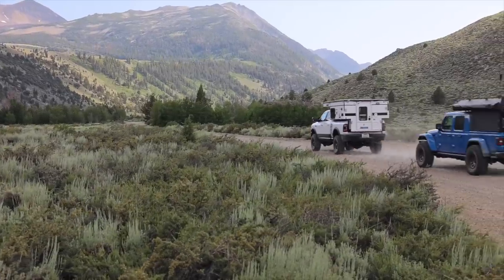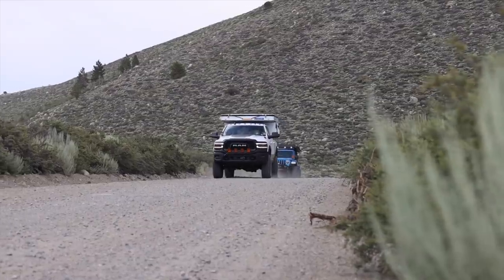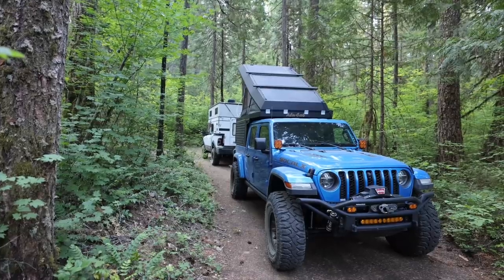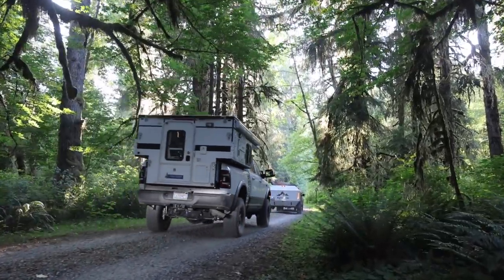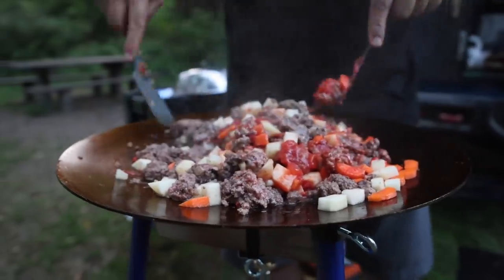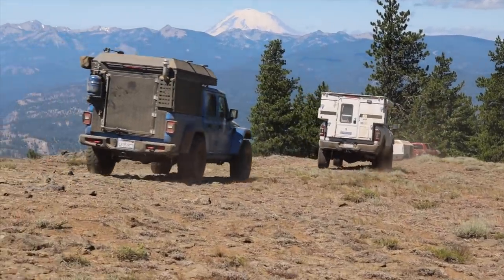Previously on this overland adventure, my wife Regina, my good friend Josh, and I set out from San Diego, California, and traveled up the eastern Sierra Nevada mountain range, made our way to Oregon, and have spent the last 3 days here in Washington with our good buddy Nate exploring the Olympic Peninsula, finding some epic campsites, and cooking up some good chow.